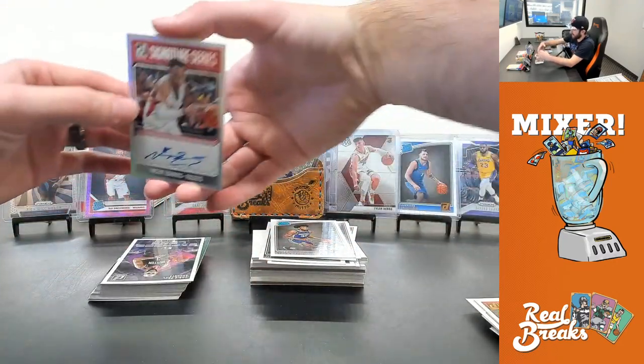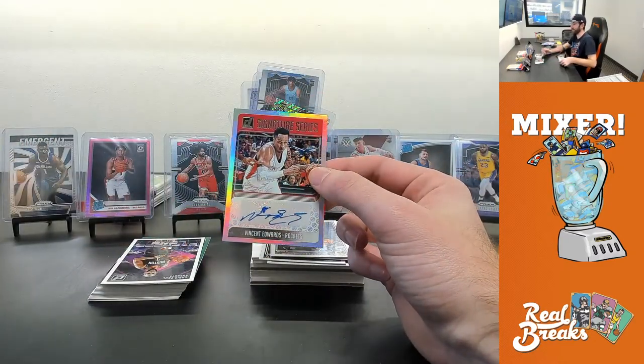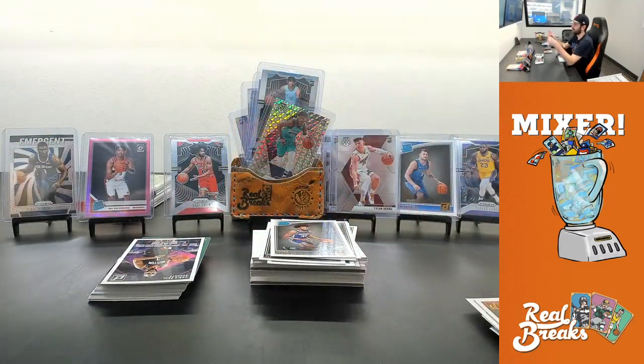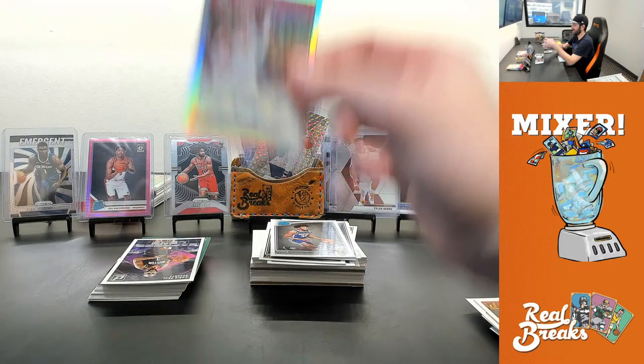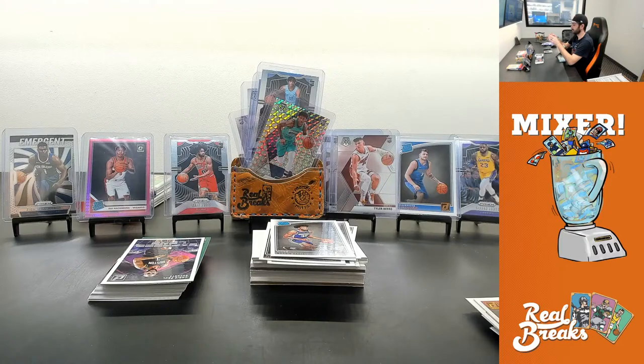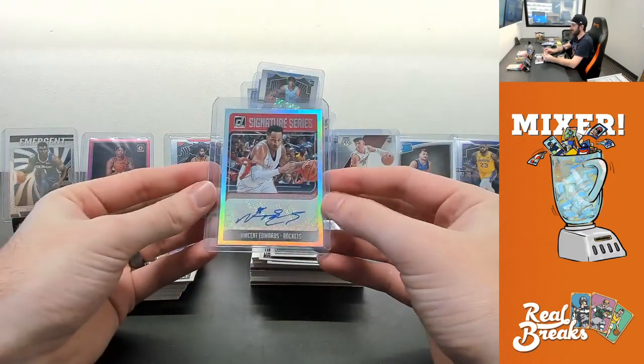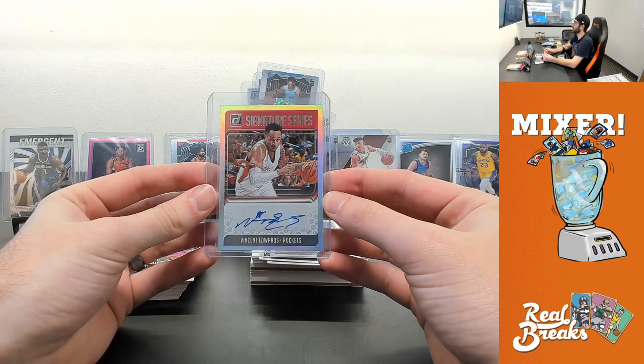Actually got a hit here. Signature Series foil. Vincent Edwards for the Rockets. Rockets to Joel Schultz. Not easy to get hits out of these. Unnumbered, but very nice looking card there with the foil.